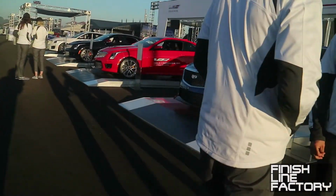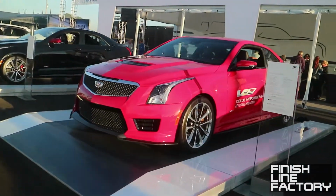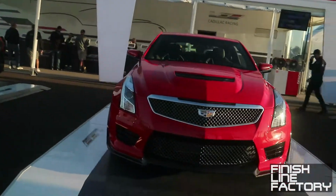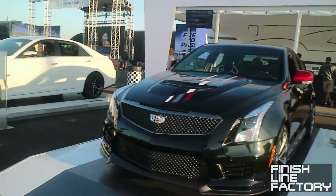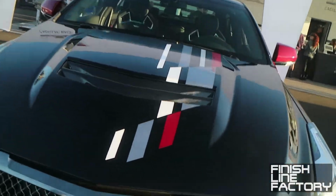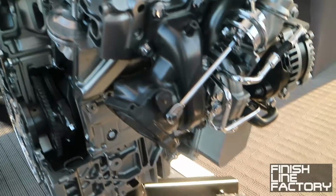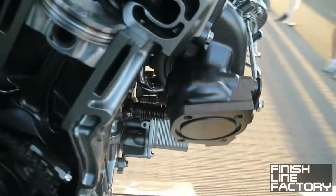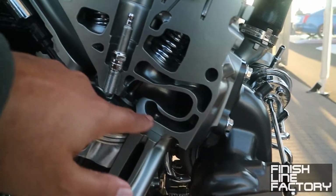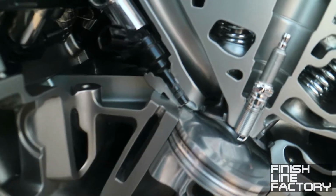This is a new CTS-V. Here's the ATS-V Championship Edition, so it's got some extra stripes and carbon fiber bits. And what is this, the V6? The V8? It's got turbochargers. Looks similar to the Ford turbocharger. You actually see the water jacket here for the exhaust manifold. Spark plug, direct injector right there. Pretty cool.